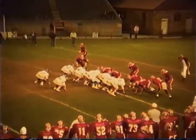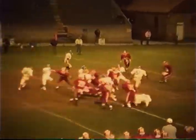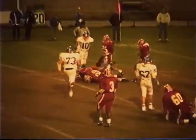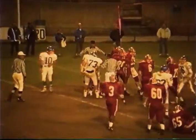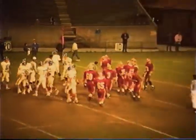Attack from the pro set left this time. Chris, the quarterback, takes the snap, gives to Trussell. Trussell being hit in there by Ricky Brown along with Eddie Caffrey. They'll mark it at the 25, the forward motion.